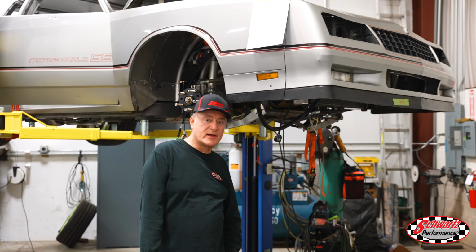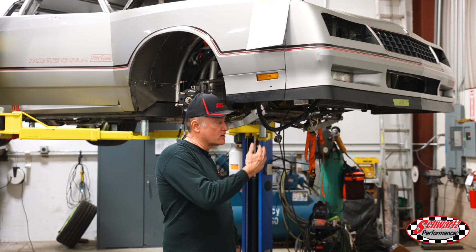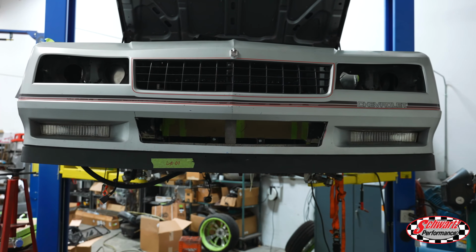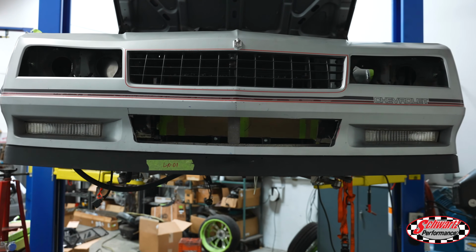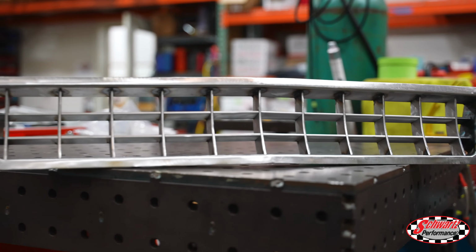So this is the Hellcat powered Monte Carlo, and as I explained last month, we had to get more airflow through the front end. So we've opened that up now, and we're fabricating a nice grill to fit in there to mimic the grill up in the normal opening for the lower opening in the front end.